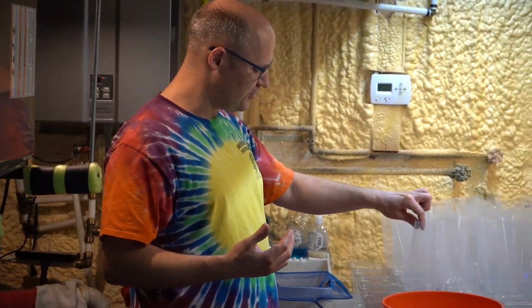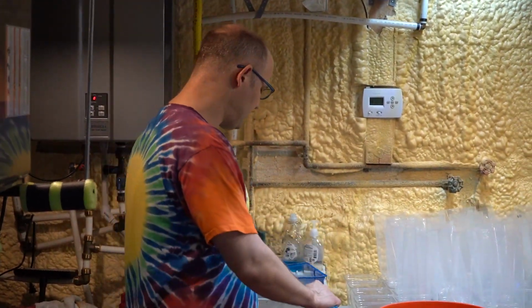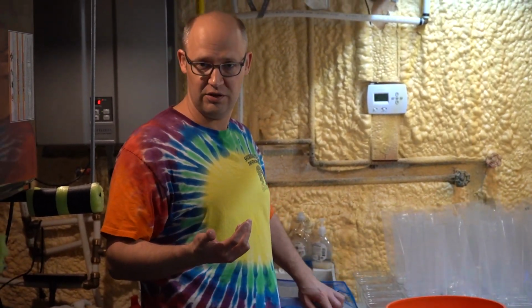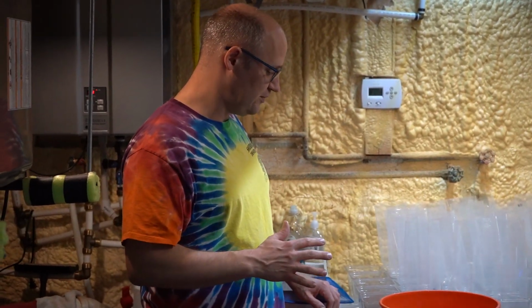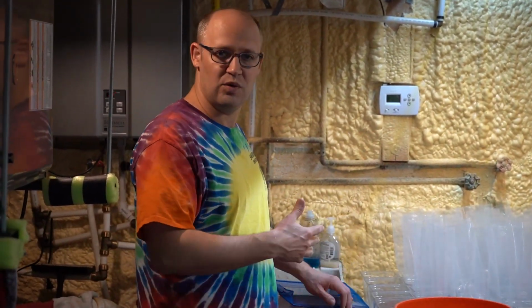I do know this is stressful for the fish. No fish likes going in a net, right? But what I found is it's a lot less stressful than a bag full of ammonia, which will definitely kill them. It's one of the secrets to our success: give them a water change right before you send them out. It really helps the fish have a better trip. Even though they've got to go in the net one more time, it's much better than the alternative.